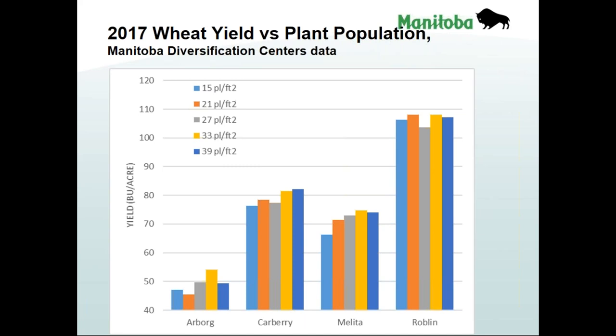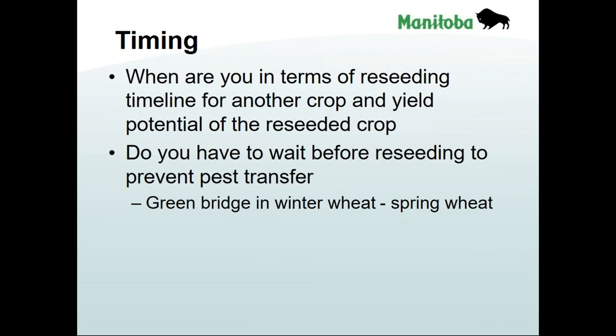Timing. So you have to look at where you are in terms of the reseeding timeline, if you're looking at another crop and the yield potential of the reseeded crop. And also, do you have to wait before reseeding to prevent a pest transfer? An example here could be the green bridge in the winter wheat, spring wheat rotation. If a winter wheat has to be terminated, you need to look at a time delay of around 10 days after terminating the winter wheat crop before replanting to a spring crop, which might be infected by this mite that carries a virus that could infect the spring wheat. So again, some things to consider depending on the crop. Just thought I'd mention that as an example.